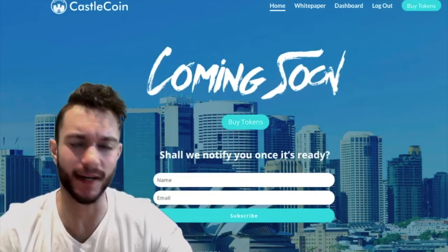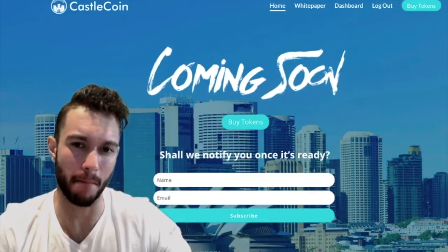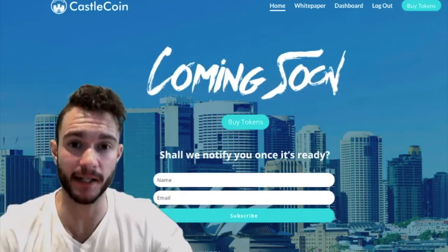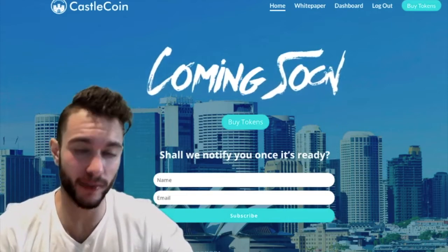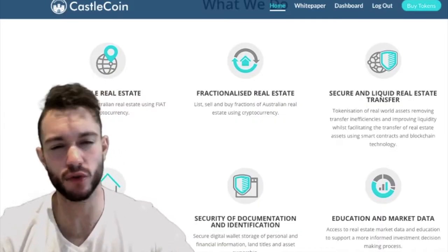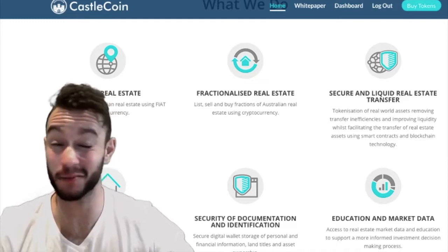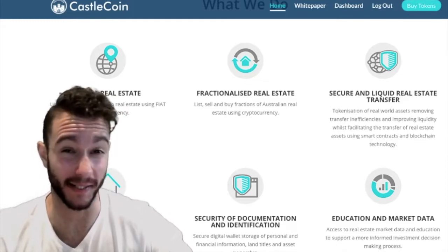So Castlecoin, at a glance, is a blockchain-based real estate platform. These guys specifically are a real estate platform for the buying and selling of real estate, with properties being specific to the Australian market. So what I want to do here is give you a brief overview of what's going to be happening here on the platform, and then I'm just going to ramble at you for a while about the one aspect that really gets me excited.